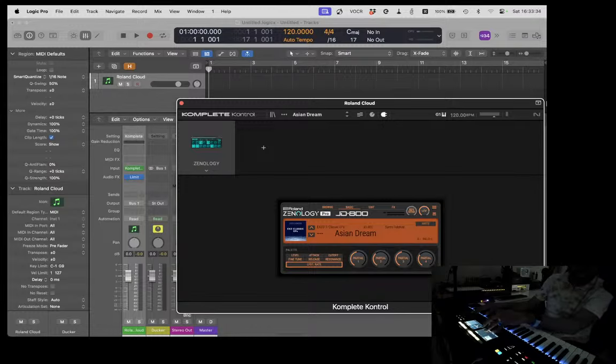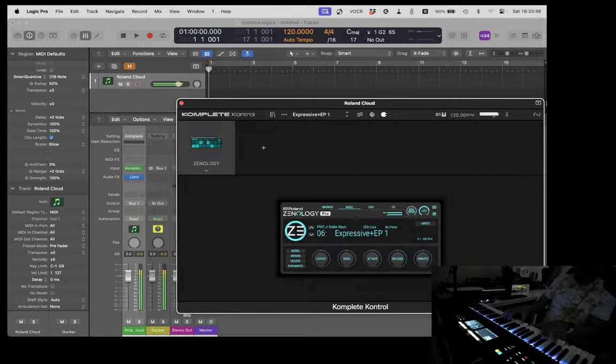And then we move on to other things. I'm going to skip all of those purely because those are kind of expansions for expansions. Let's go to the wave expansions now. So stage piano one, this is nice. We have expressive plus EP1.